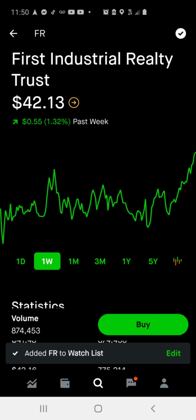Then we have another First Trust fund. This is Industrial Realty, ticker FR. And this is going to be a monthly payer, right? So dividends every month. Beaten down about 30% during the pandemic. Still grew, finished almost 3% upside. This is going to pay you a nice 2.37% dividend every month. 2 to 3% return on your money.